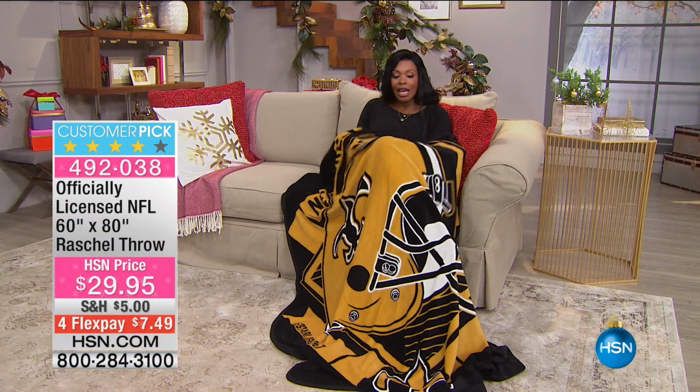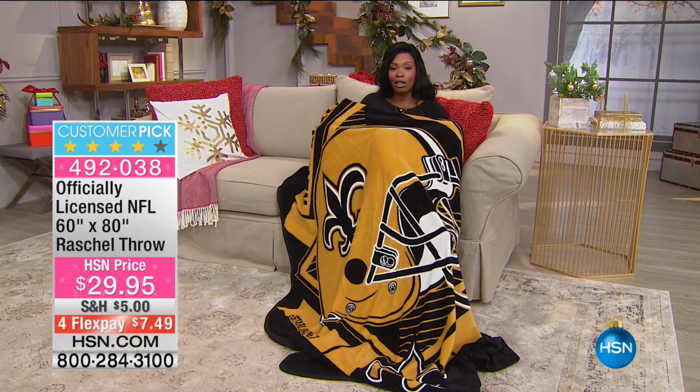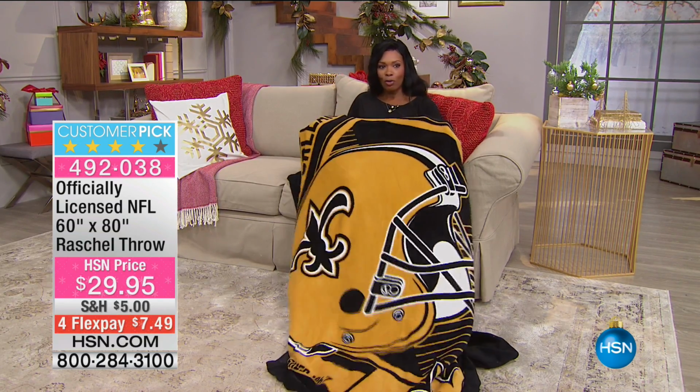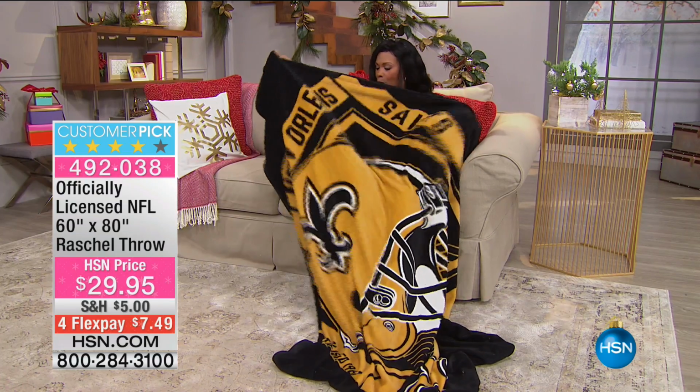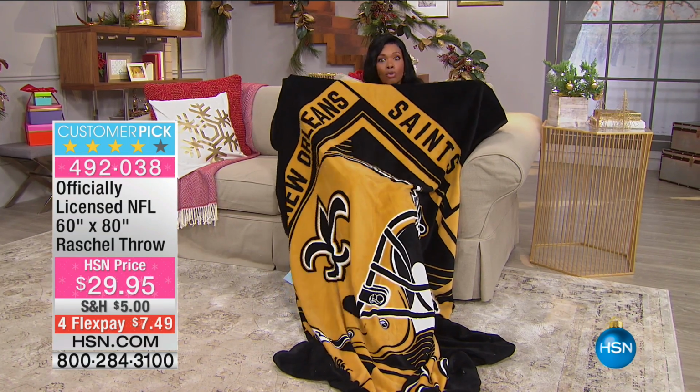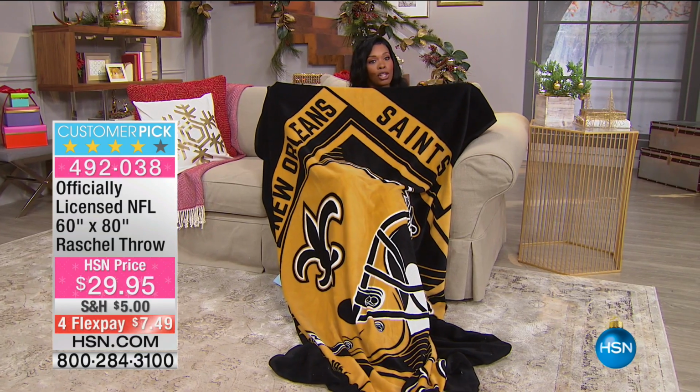And it is this officially licensed NFL throw. It's 60 inches by 80 inches, so there's a lot of room in this throw. Can you see this? I'm wrapped up in the New Orleans Saints right here, but I do believe we still have all of the teams available for you.